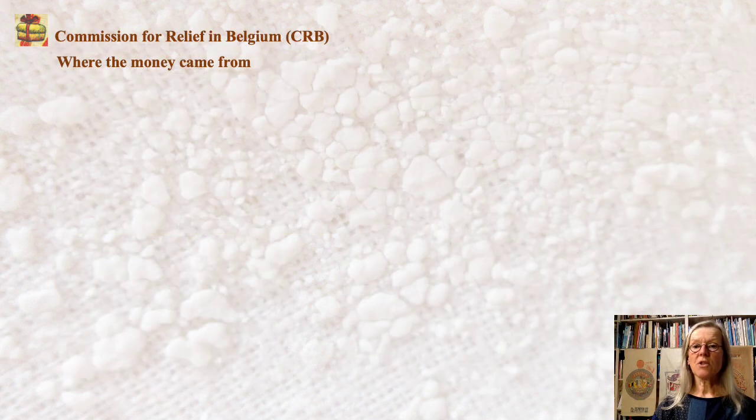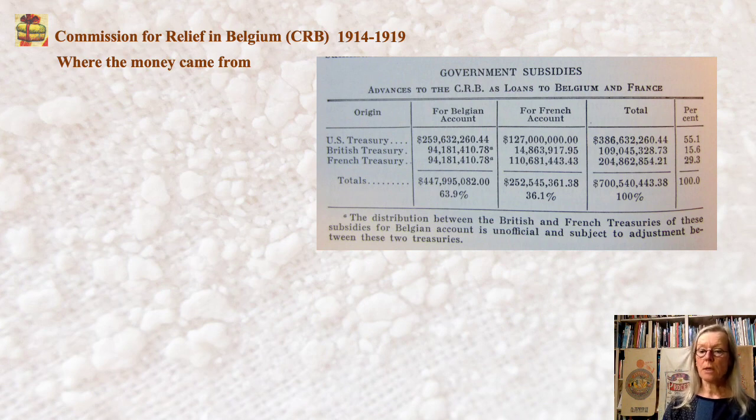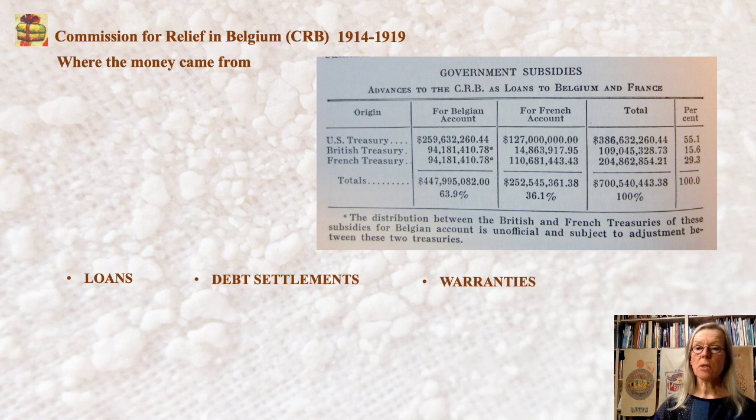The total value of the gigantic package of food aid that reached occupied Belgium and northern France between the years 1914 and 1919 amounted to $800 million, equaling an import of 5 million tons of relief supplies. Almost 3.5 million tons of that relief consisted of cereal grains and flour. The financing of food aid was a complex affair. The official CRB reports show a payment system which consisted of loans, debt settlements, warranties and subsidies between the Belgian state and the allied countries of Great Britain and France, joined by the US in April 1917.